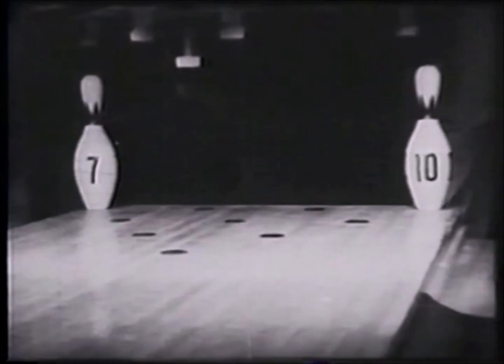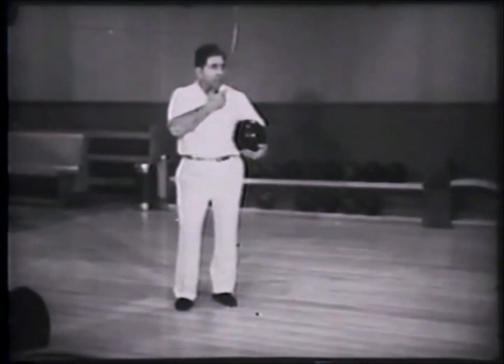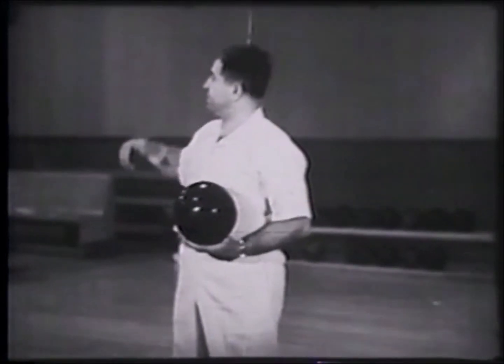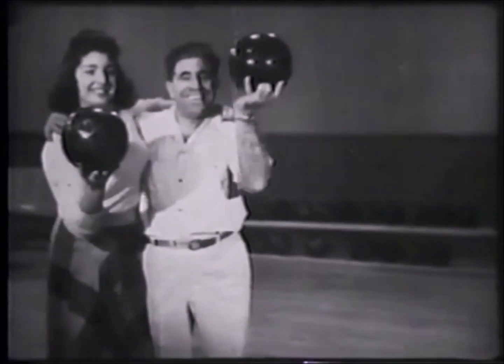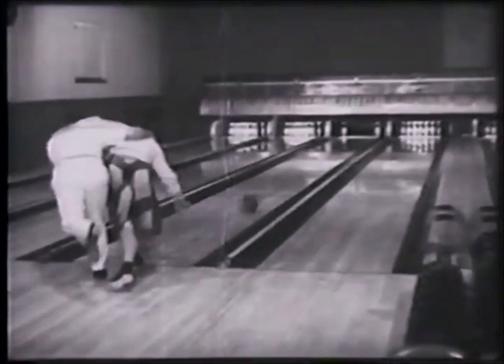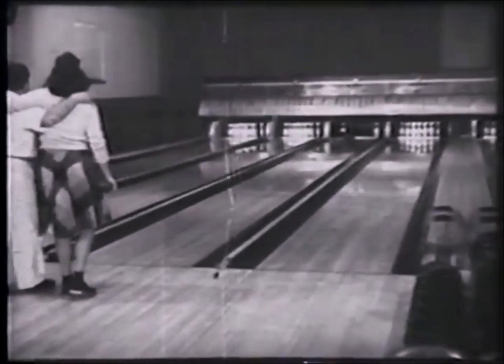Here's the impossible split, but nothing stumps Andy, so he calls his daughter into the picture. Well, let's see. What's the gag? Well, there's family teamwork if I ever saw it.